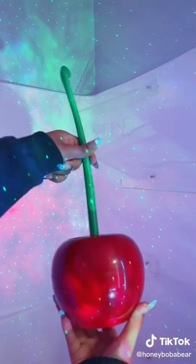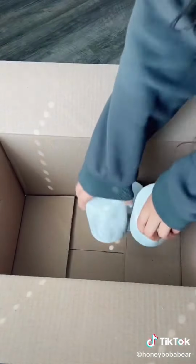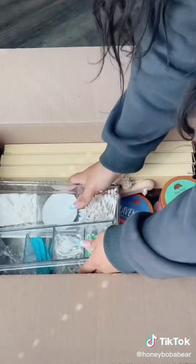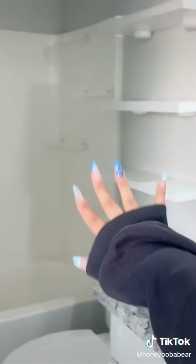I forgot I had this. It's a cherry toilet cleaner. Anyways. This is so sad. Well, I'm not crying. You are. See you in part 4 at the new place.